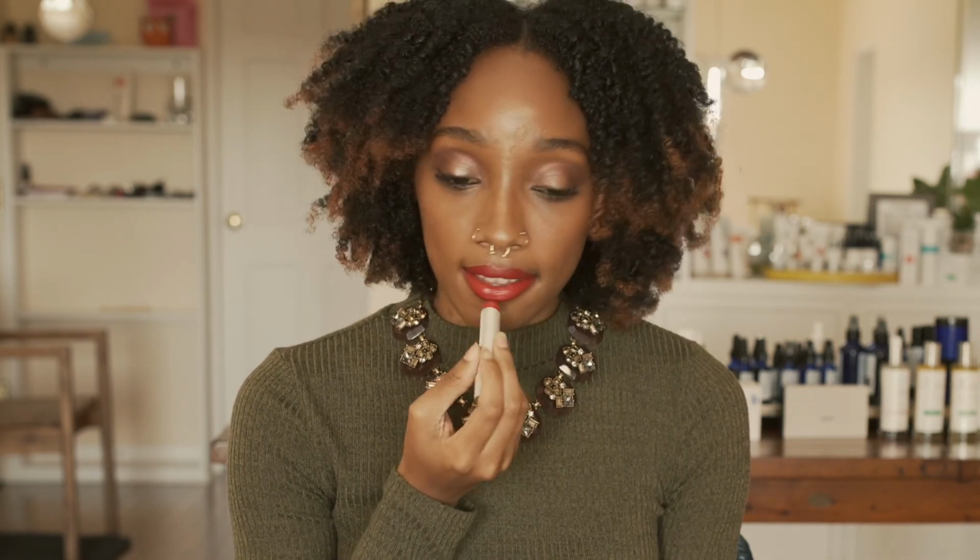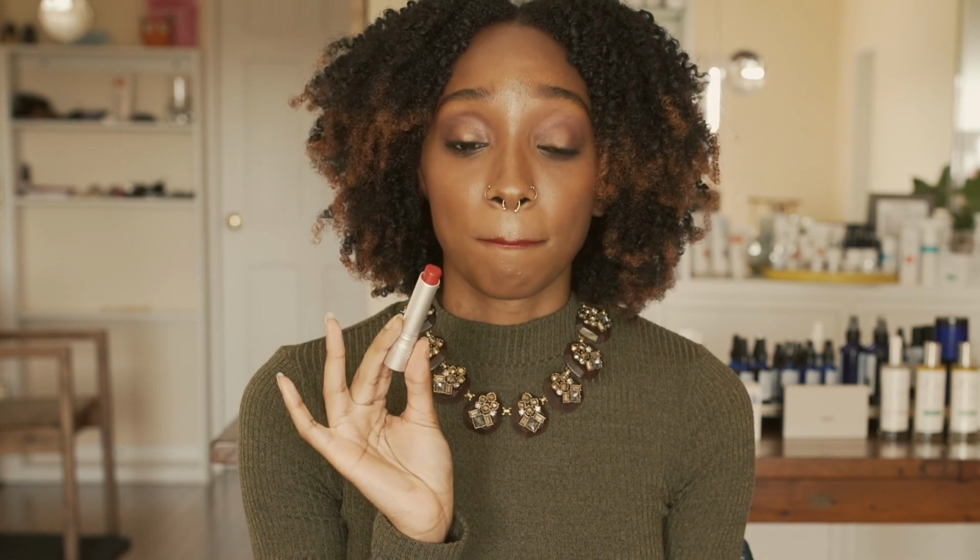And this is amazing. Do you see how pigmented this is? I can understand wearing all that, but this is honestly perfect. And it's very hydrating. I can't stop rubbing my lips. So I do suggest that if you want to switch to green beauty, you start with lips and mascara. Those are two easy things that you can switch out of your makeup kit and replace with something that's more beneficial to your health.